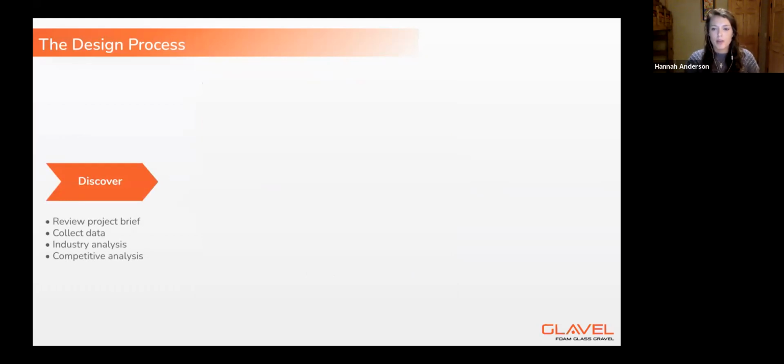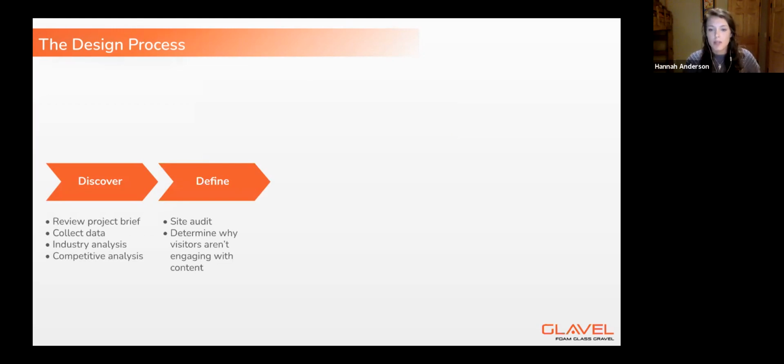We broke down our design process into 5 categories. For the discovery, after reviewing the project brief, we identified the problem and the vision statement. We collected data and conducted interviews. We then conducted industry analysis as well as competitive analysis. In order to define, we conducted a site audit of Glavel's current website to determine why they weren't converting users into customers.